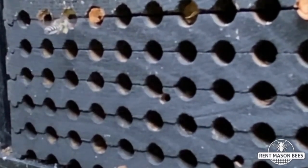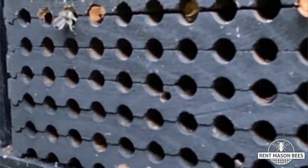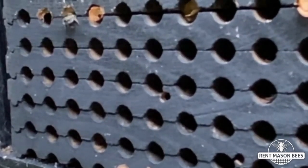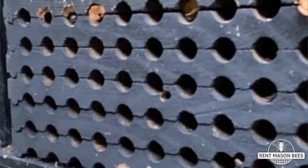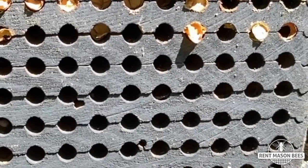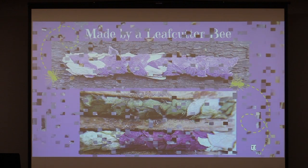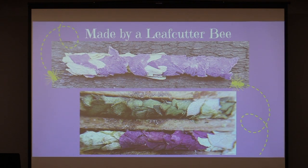To your point, she each finds her own hole. So she went into somebody else's and she needs to go find her own. You get the idea.